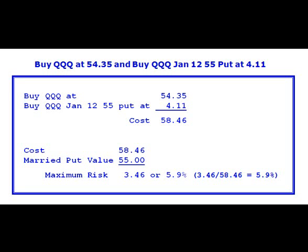Now, once you purchase the 55 put option, the value of your ETF cannot go below 55. So if we have a total cost of 58.46 minus the minimum value of the put option of 55, we come up with a maximum risk on this trade of 3.46 or $346. And that translates to a maximum risk of 5.9%. So you can see this is a very low risk trade, and that's why it's one of my favorite trades during volatile markets.